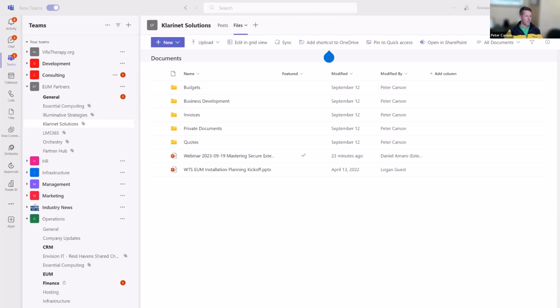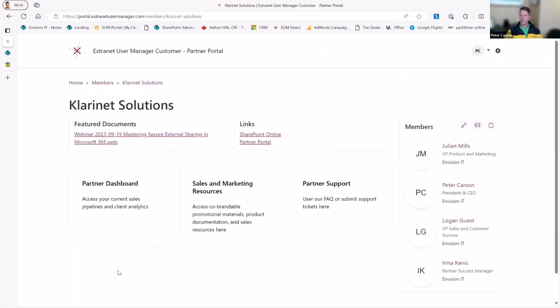So one of the things that we've done with Extranet User Manager is actually created a portal that our partners can come to. So this is actually the Clarinet page in our portal. portal.extranetusermanager.com is a private, secure site, and it sits on top of Microsoft 365 and basically hides that complexity. So if you think back to my statement of, we make Microsoft simple, this is a big part of how we make Microsoft simple.